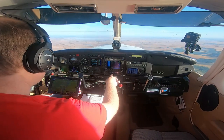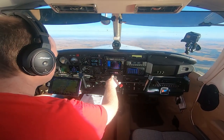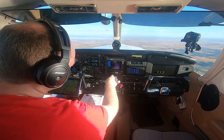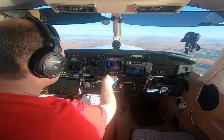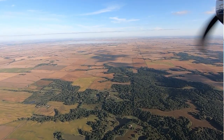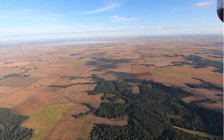Alright, so our two bearing is 002. About 1 degree off, as normal. Nice up here today, although later in the day might not be so nice.